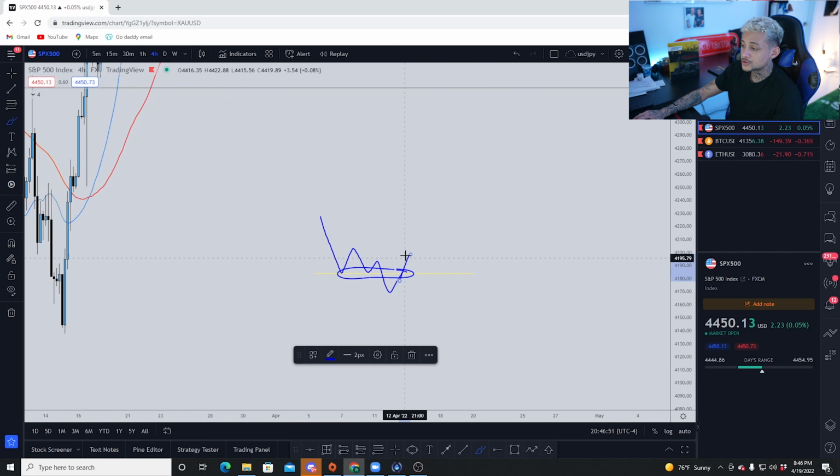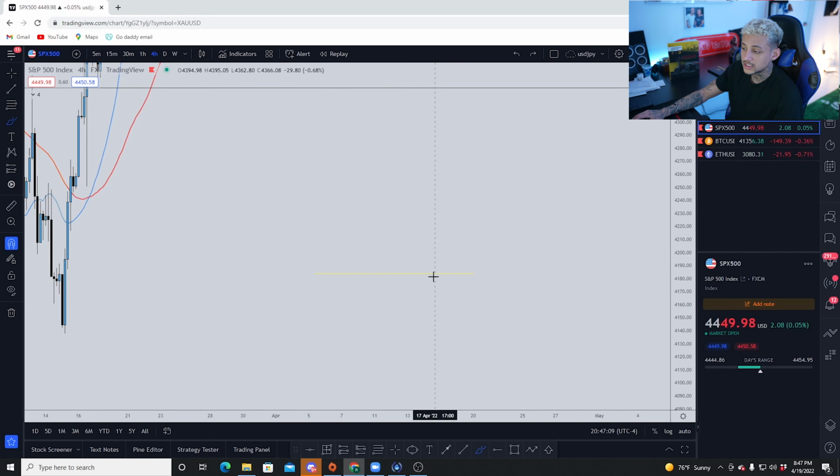So once price is trading back above support, instead of looking to sell it back down, I want to see if price will hold support yet again, because we're trading back above that support level, that support zone. So if price does give me that buying pressure that we look for at support, then at that point in time, I would look to take a buy position.